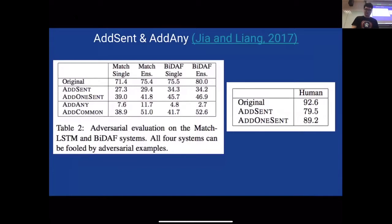And the result is that when you apply these attacks, the model actually will be fooled. And from the table on the right, you can see that humans are actually able to answer these questions correctly, even if you add these adversarials, but models cannot, and they will just be fooled. So this is actually showing the problem of the model itself. So the model is not robust enough.